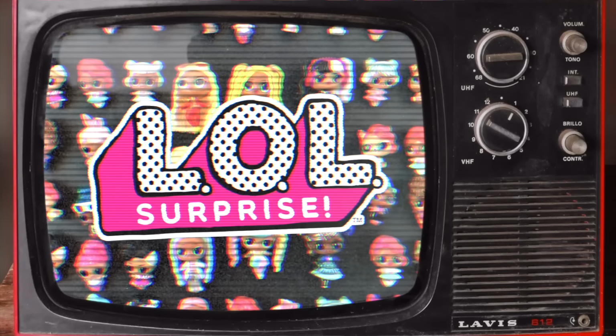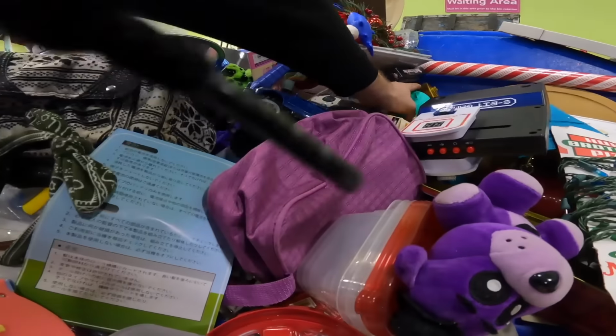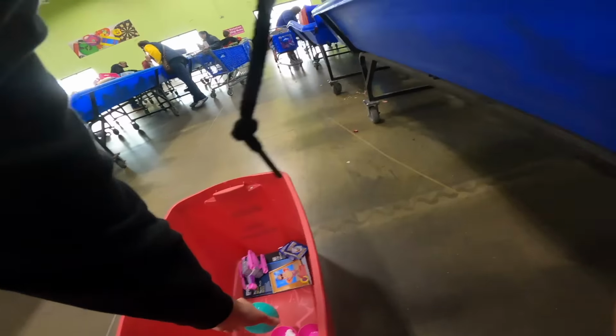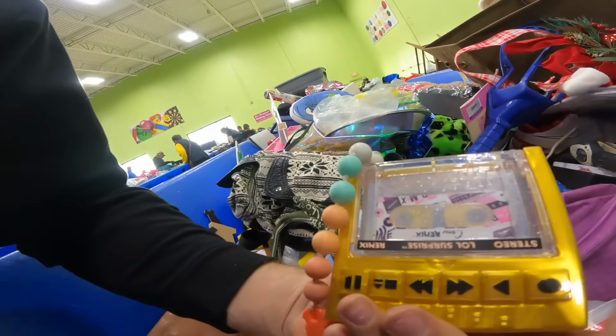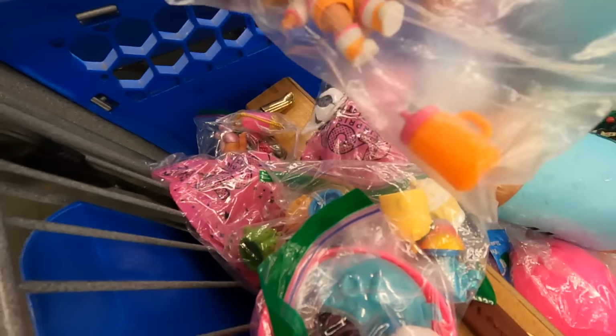The girly stuff. I just found this LOL doll spear in this bin. I think I spot another. There's stuff in there. I think that's also LOL doll. Probably got something to get, but it is LOL doll. I started finding LOL dolls.